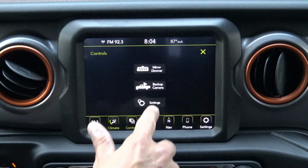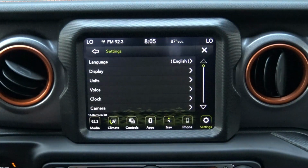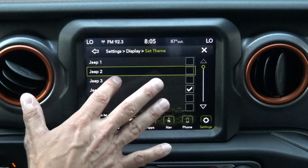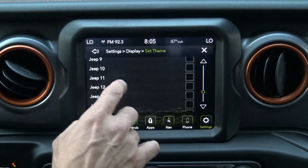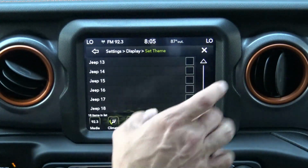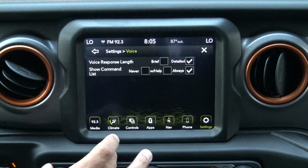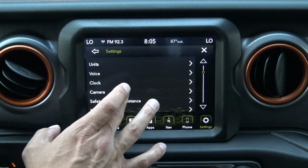So that's under controls, and then I can go settings under controls, and this is a litany of all the different settings that are available. So I can go display, and it allows me to change different things in my display. I can go theme and Jeep 1, Jeep 2, Jeep 3, Jeep 4. And so I think this is actually whenever I start the vehicle, what is going to pop up. Honestly, I'm not actually sure, but there's 18 to pick from. So that's that. I can go back to settings, and then I can go units, and then there's voice response length. This is pretty substantial, what you can do to kind of customize all this.